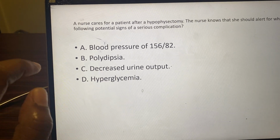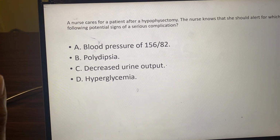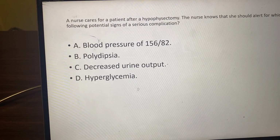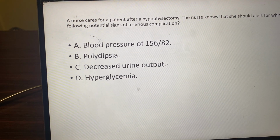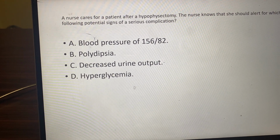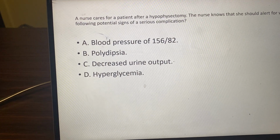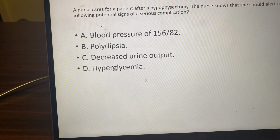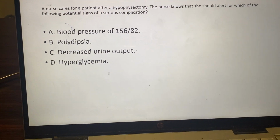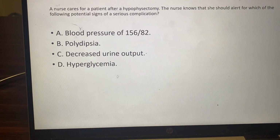So if you remember about the pituitary gland, you have the anterior and posterior. Anterior controls the reproductive hormones, cortisol, etc. And then the posterior, oxytocin and anti-diuretic hormone. So it helps to regulate fluid elimination from the body, etc. So if you're lacking that anti-diuretic hormone, you're actually going to be peeing more. So the answer is polydipsia, if you will.